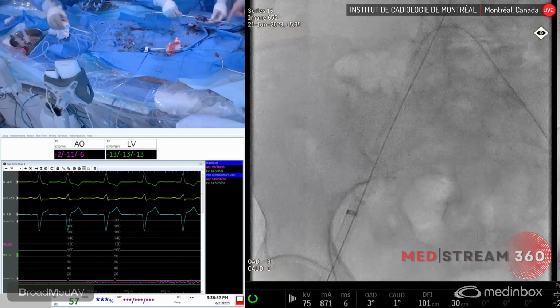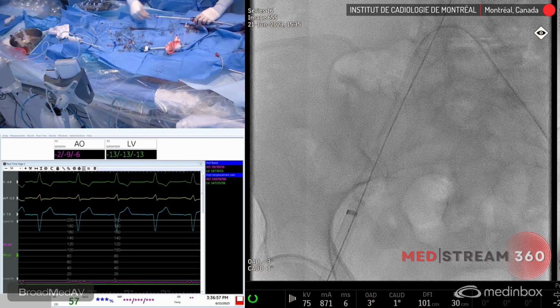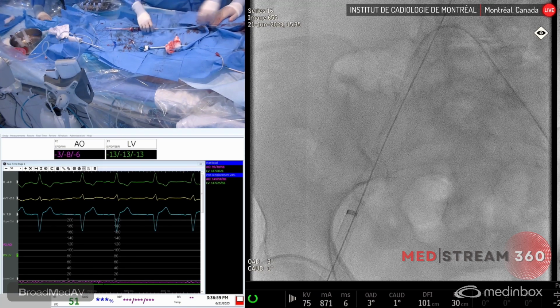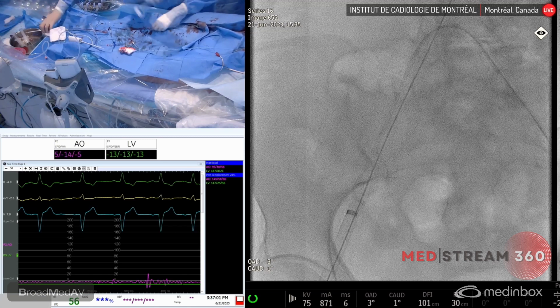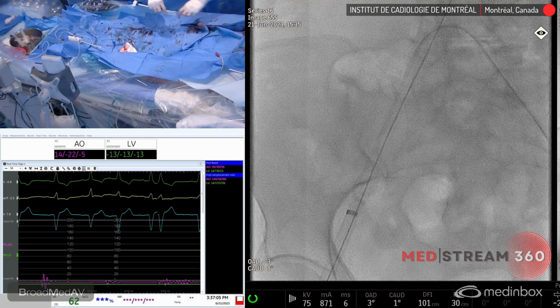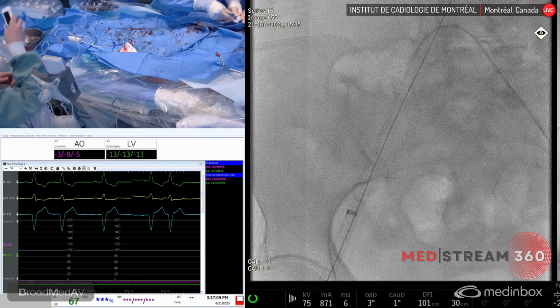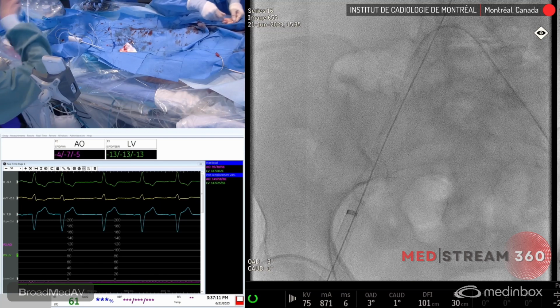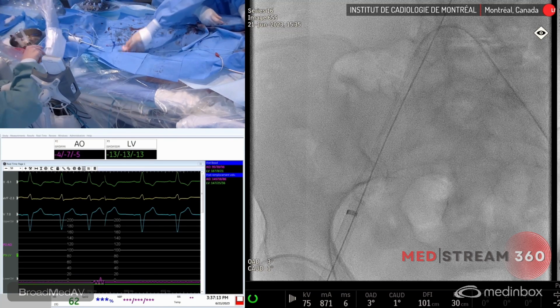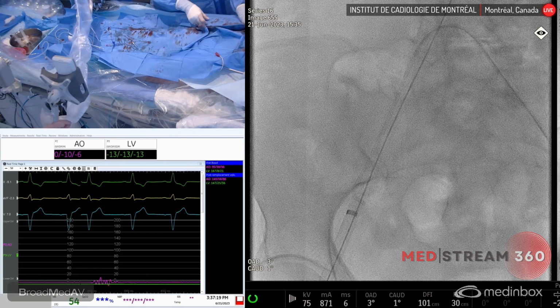Je vais sortir ça, mettre le MANTA. Okay. So I'll take out the sheath and then we'll put our Manta delivery in while we're getting our ultrasound ready. So we already pre-measured. C'était quoi la mesure, Lucie, encore? 4.5? 5? Okay, so we're going to put our ultrasound and have a look.